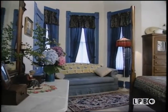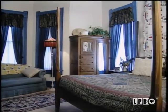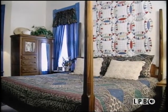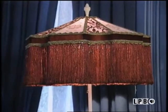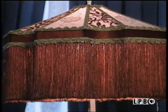The four-poster bed was designed by George Oliver in this room and is located in the honeymoon suite. It even has its own little sitting room. Fleur-de-Lis, France's royal emblem, like its namesake, is known for beauty and hospitality.